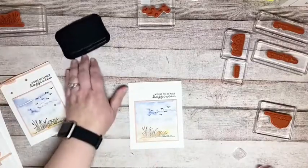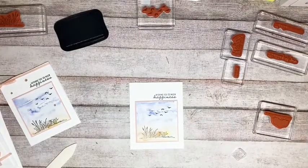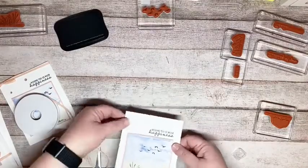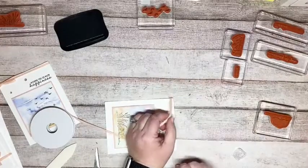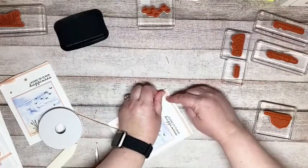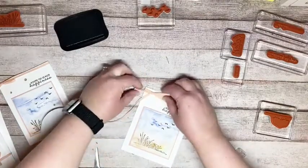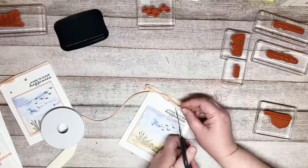Okay, and then the next thing I wanna do is I want to add the ribbon. So we're gonna take that Blushing Bride ribbon. And I have to open a new one because I've used a lot of this. And then we're going to tie a bow right up here. This ribbon, if you don't have it, you definitely need it. It ties really nicely. And of course I'm going to say that and then not even be able to tie a bow because I'm live. That's usually how it works for me. There we go. And then I'm just going to adjust it just a little bit. Cut off the tails.